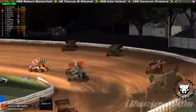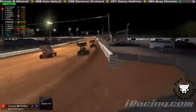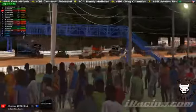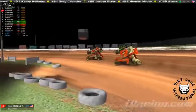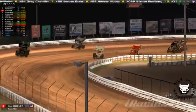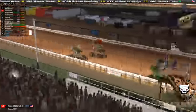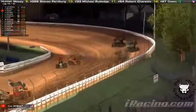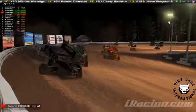Green flag out. Satterfield jumps to a nice early lead. Thomas Mitchell coming to the high side. He's got KL Haybill to the inside, the 58, applying the pressure to the outside guy there, Thomas Mitchell, as they battle side by side going into 3 and 4. KL getting a little loose there. He's got the 94. I believe that's the 94. No, he's got Pritchard to the inside.